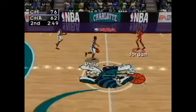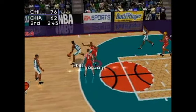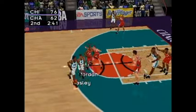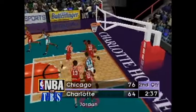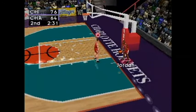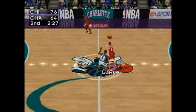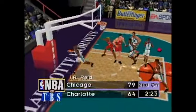Inbound pass to Phil. To Wesley. Pass to Phil. He squares up for the shot. Inbound pass to number 5. From center court to Pippen. He shoots. All net.